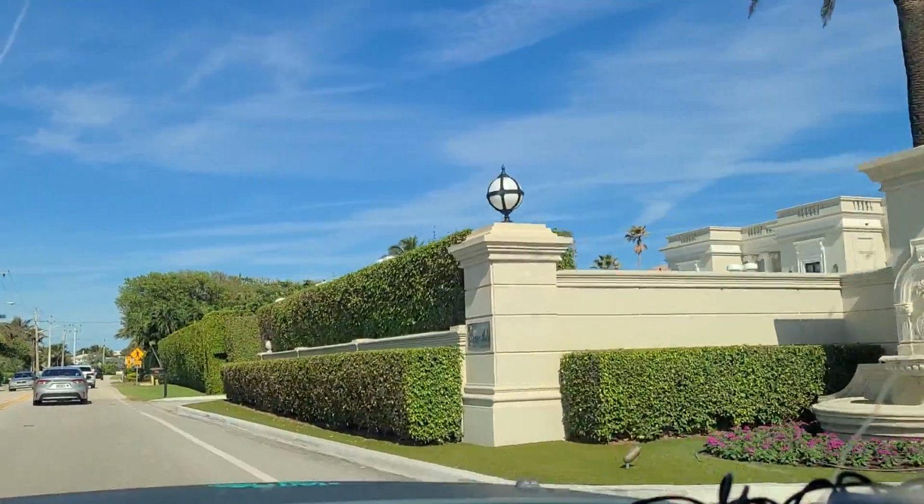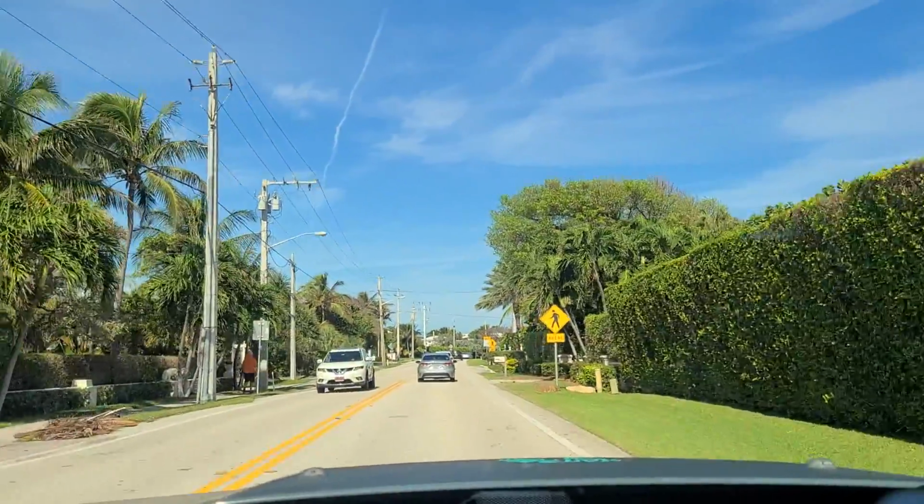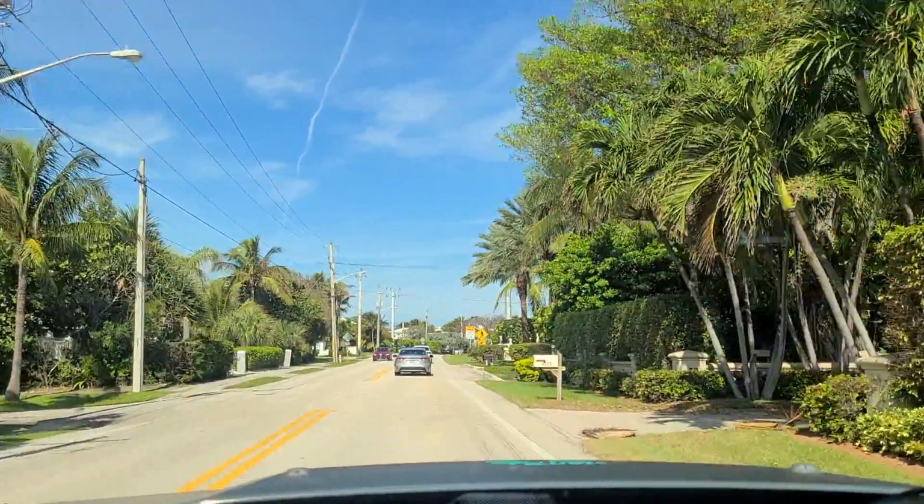6301 right off Highway 818. Look that up on Google. But yeah, it is what it is. You can still find stuff, but not like it used to be.